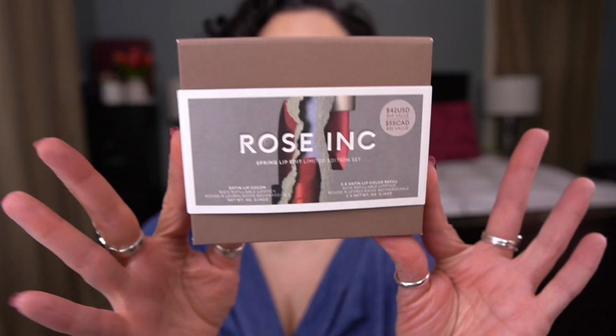And then a couple of days later, I went back for a little more. A few more things popped up. So I think what prompted this was this particular item. I saw this. This is by Rose Inc. It's the Spring Lip Edit, a limited edition set.